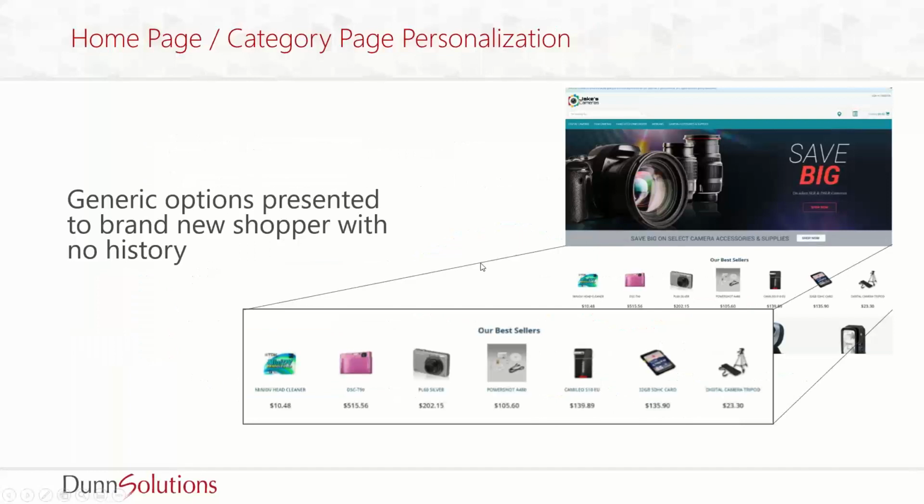So for instance, this is an example. We're on a web page, and when you first come to the web page, we don't really know what you're interested in. So we've got sort of this generic banner, and then we may be showing you a whole bunch of different types of products in the best sellers category, because we're trying to understand what it is that you want. But as you start using the site, and as you start ordering, and as you start visiting different pages, we start learning more about you, and we start learning more about what you're particularly interested in.